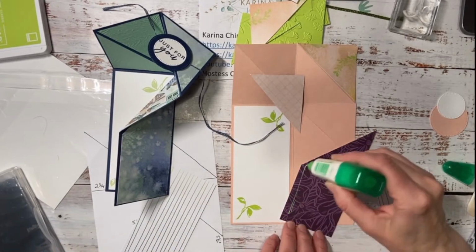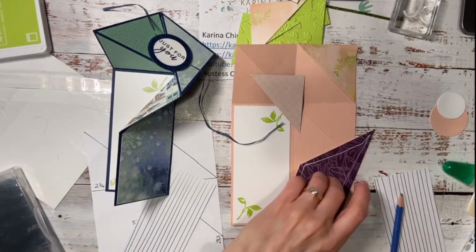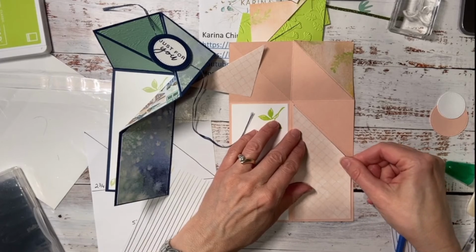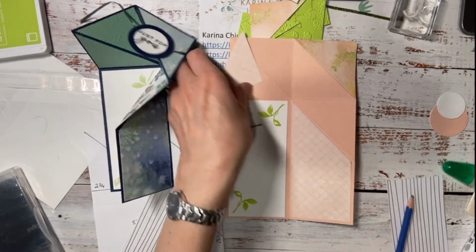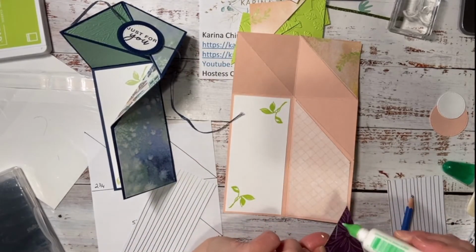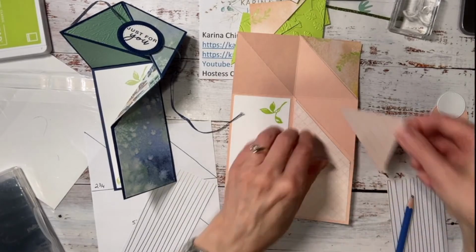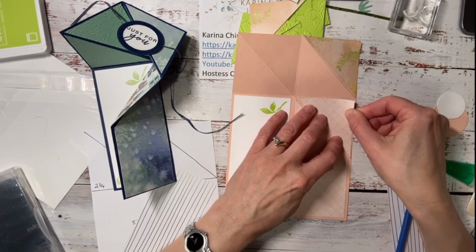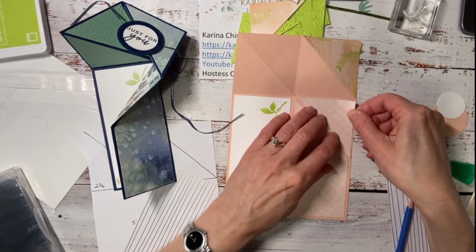Okay, here we go. And when you take my class, this is all cut and scored for you. That's why my classes take me a long time to prep. So we just kind of have a coffee, we get together and we create. And I think I have some pretty fun cards.